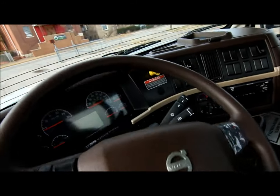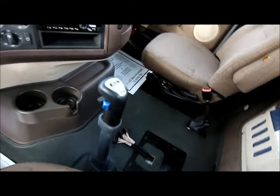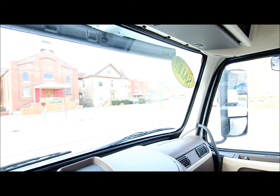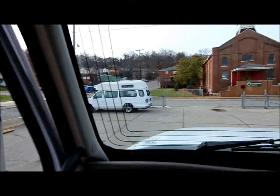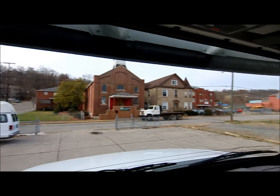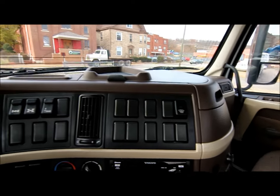This is a classic Volvo interior. Lots of room for the driver. Rounded off knobs, the heated windshield, good visibility. Quiet cab, seals tight. This is a nice work environment for any driver.